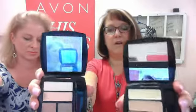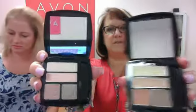A little bit more in the tans and browns. So this is the kind that goes with everything. You can't go wrong with taupes and browns and light tans.